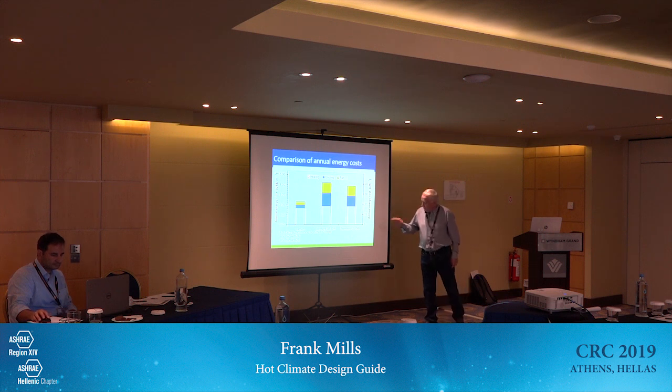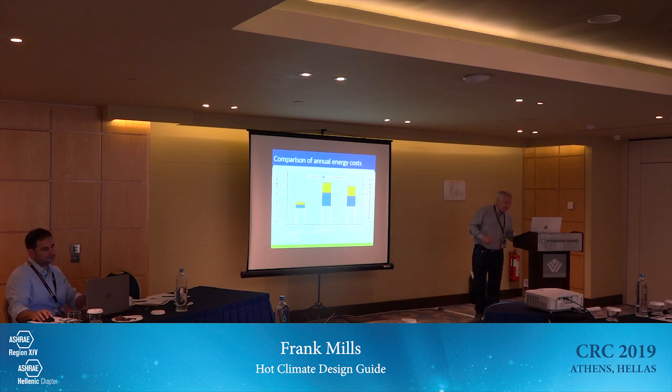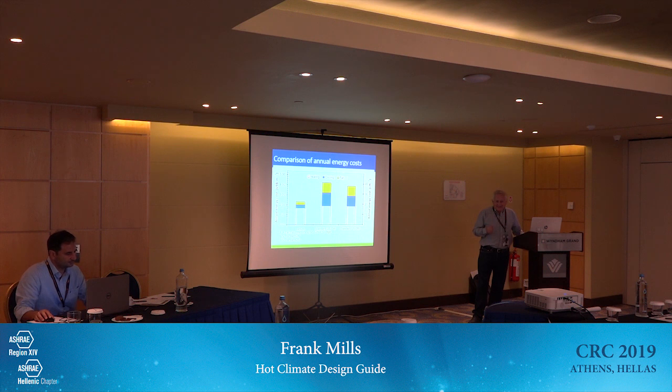And I'm told there are technical papers on this, which I'll also reference in the guide, that this is the lowest energy educational building in the US. This architect, Alan Shaw, his name is, he's very keen on natural ventilation. He's now professor of architecture at Cambridge University, so it helps to have somebody who really wants to do it.